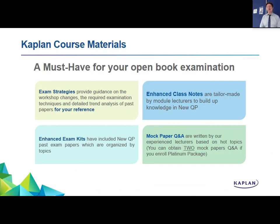First of all, what materials do you actually get? There's an exam strategies booklet. That's a general booklet that we hand out on all of our courses. What's important on my course is the enhanced class notes. These are custom written for each and every exam diet, and like I mentioned earlier, these are exactly the same set of notes that the Big Four get and what I'm very, very famous for in Hong Kong. I include many, many past exam questions.